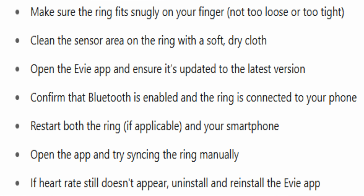And the last one is individual physiological factors. Factors like arrhythmia or low resting heart rates can sometimes make it difficult for wearable devices to accurately track heart rate.